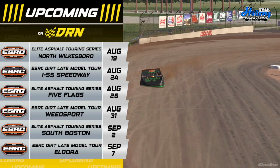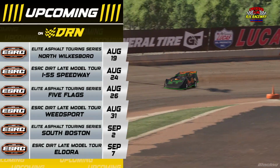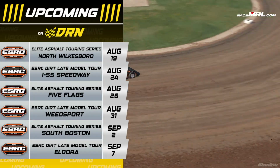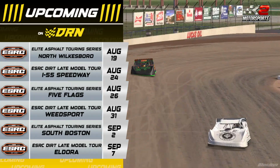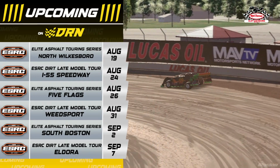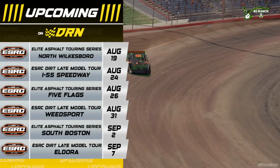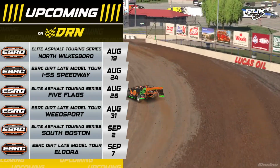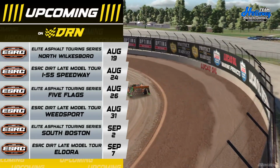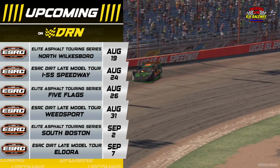Then we go to the home of the Snowball Derby for the Elite Asphalt Touring Series that following Wednesday, August 26th, at the Five Flags Speedway for, once again, a 100-lap affair. Then the Elite Seniors Racing Championship Dirt Late Model Tour rolls on August 31st to yet another racetrack I have never been to or visited on the sim, or even seen a race in real life, Weedsport, for the Elite Dirt Late Model Tour as well. Then this touring series returns to South Boston Speedway in South Boston, Virginia on September 2nd for a 100-lap affair.